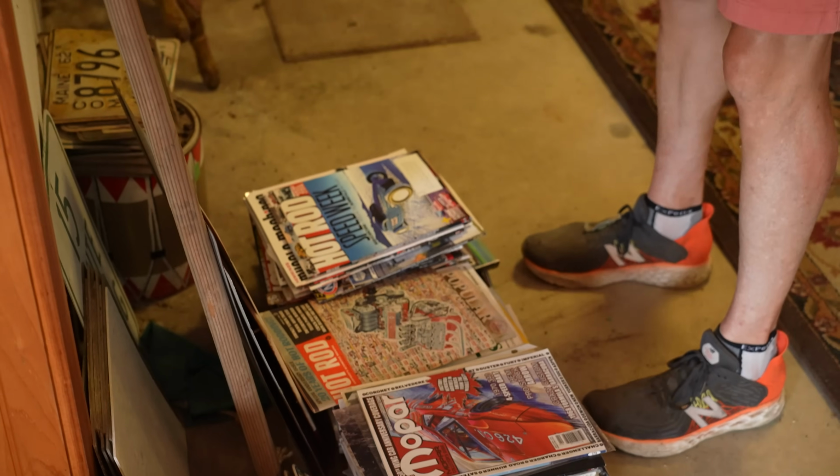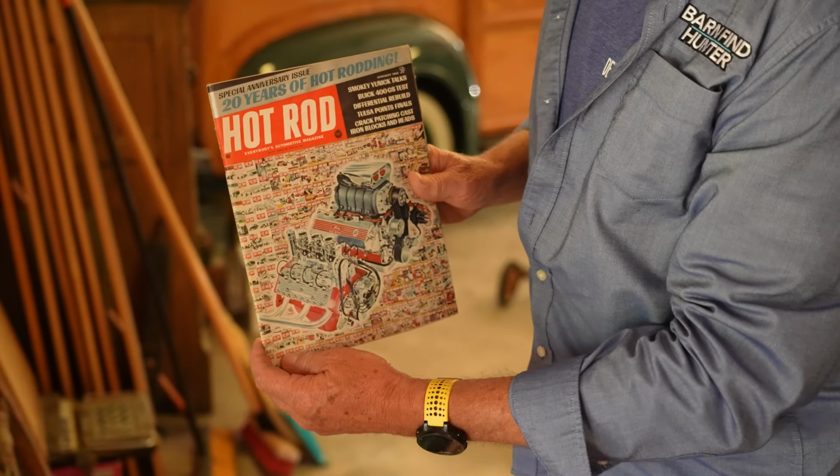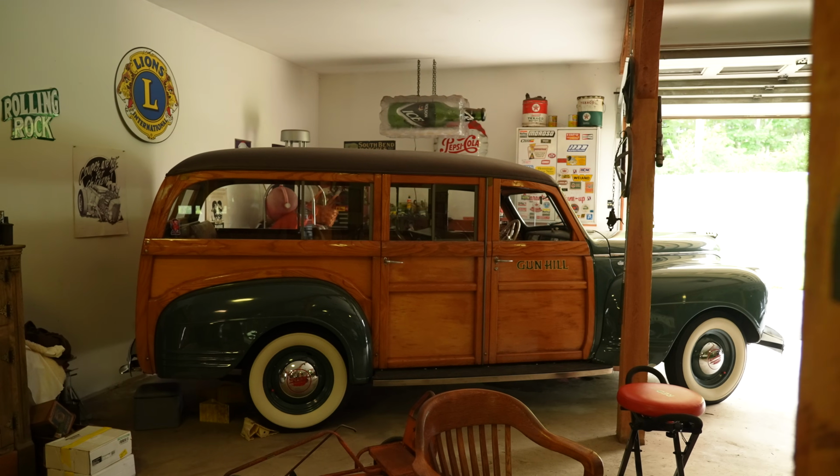Oh, I love these old Hot Rod magazines. 1968. I bought this magazine new. I remember buying that at the newsstand. I would have been 14 years old. Let's start with your car.